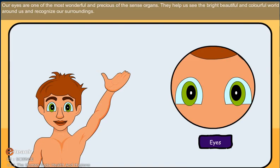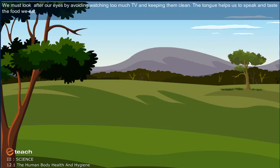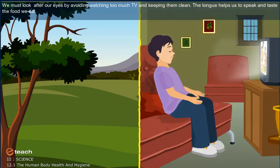Our eyes are one of the most wonderful and precious of the sense organs. They help us see the bright, beautiful, and colorful world around us and recognize our surroundings. We must look after our eyes by avoiding watching too much TV and keeping them clean.